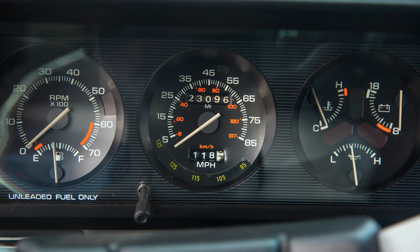The GLHS also got a stronger transmission and Koni shocks and struts. It came on Goodyear Eagle tires. And on the speedo, they literally just put a sticker on it where it would wind all the way around and go to 125 miles an hour. Because the original one only went up to 85, so they just slapped some stickers on the bottom to make it read 125. And it will wind all the way back to the 5-mile-an-hour number to go 135.